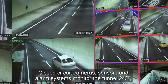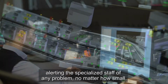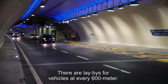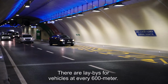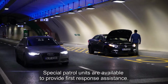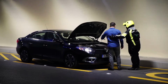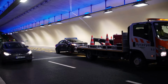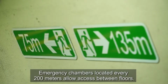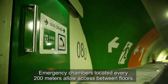Closed-circuit cameras, sensors, and alarm systems monitor the tunnel 24/7, alerting the specialized staff of any problem, no matter how small. There are laybys for vehicles every 600 meters. Special patrol units are available to provide first response assistance. Emergency chambers located every 200 meters allow access between floors.